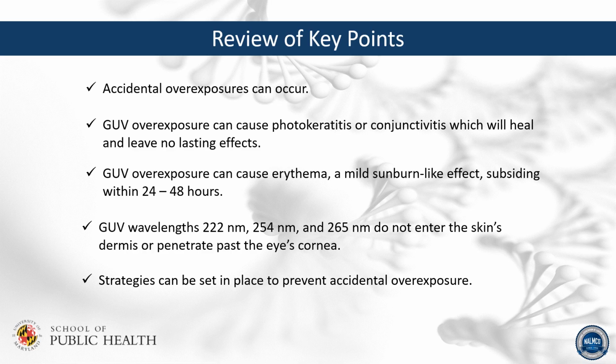Review of the key points. Accidental overexposures can occur, but they can also be prevented. GUV overexposure can cause photokeratitis or conjunctivitis, which will heal and leave no lasting effects. Overexposure can cause erythema, which is like a mild sunburn-like effect, which subsides generally within 24 to 48 hours. GUV wavelengths 222, 254, and 265 nanometer do not enter the skin's dermis, nor do they penetrate past the eye's cornea. Strategies can be set in place to prevent accidental overexposure, as we just learned.